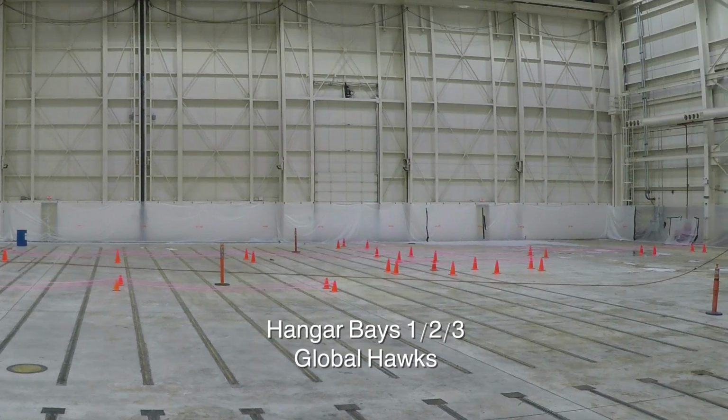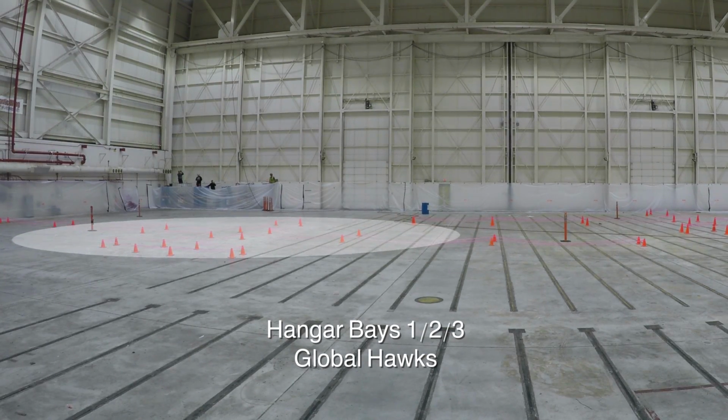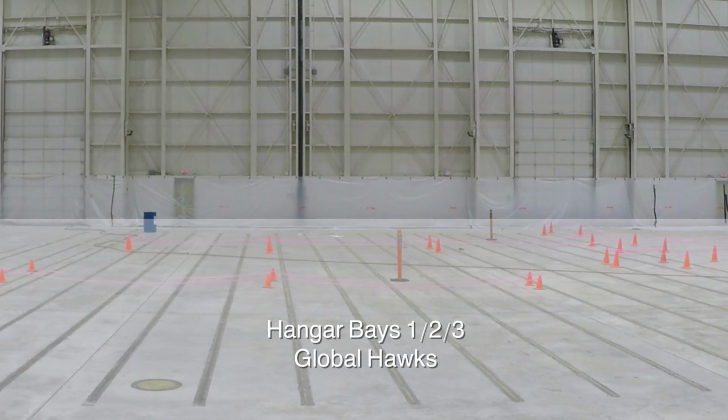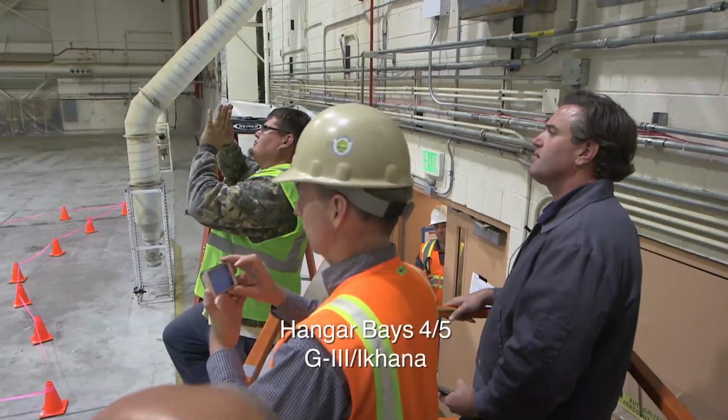The test criteria is that we get 90% coverage under the majority of the wing area within 1 minute, and that we also hit 1 meter for the entire volume of the hangar within 4 minutes. All right, we're getting ready.